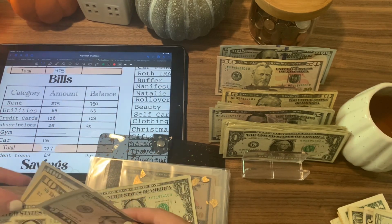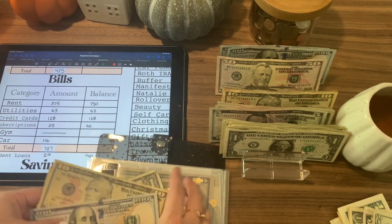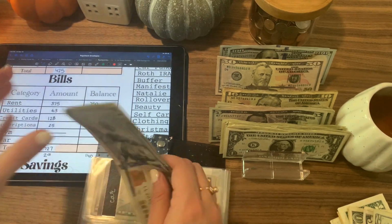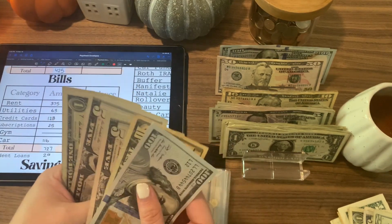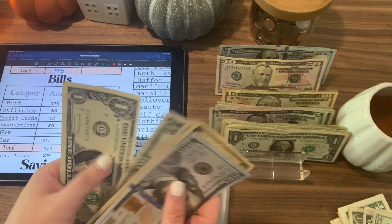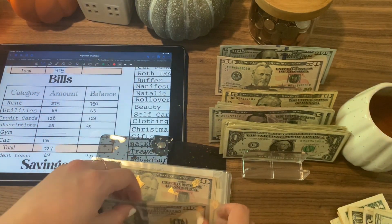Wait, not me getting confused. Okay. So right now with car, we have 100, 110, 115, 120, 121, 123. So 123 in car.